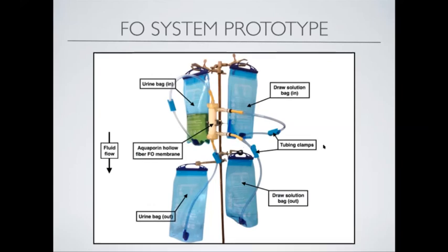Then you pretty much turn the whole system around 180 degrees and repeat the process to let this flow back. And you do this over and over again until you see that the volumes don't change anymore and the majority of the water actually got transferred into the draw solution.